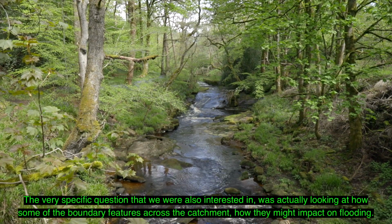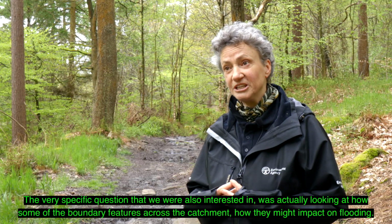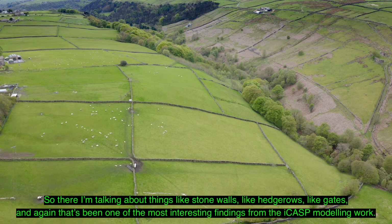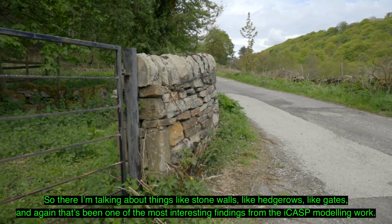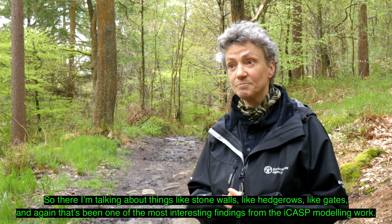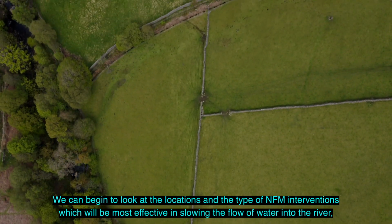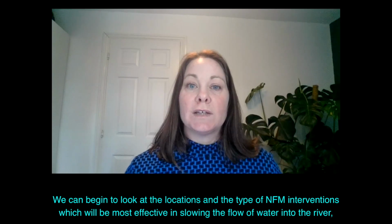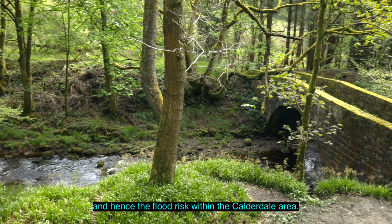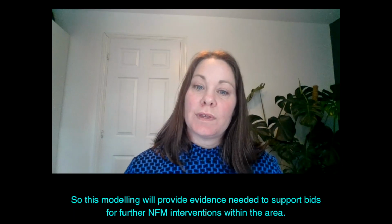And a very specific question that we were also interested in was looking at how some of the boundary features across the catchment might impact on flooding. So there I'm talking about things like stone walls, hedgerows, gates. And again, that's been one of the most interesting findings from the iCASP modelling work. We can begin to look at the locations and the type of NFM interventions which will be most effective in slowing the flow of water into the river and hence the flood risk within the Calderdale area. So this modelling will provide evidence needed to support bids for further NFM interventions within the area.